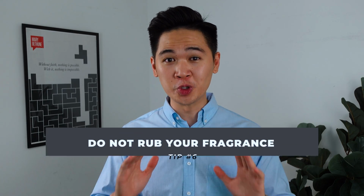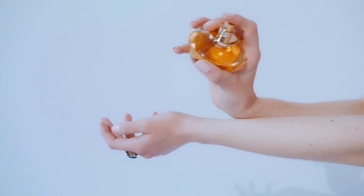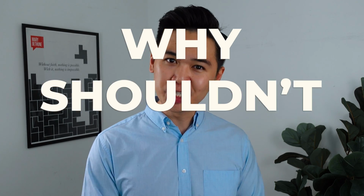Tip number 6, do not rub your fragrance. After applying your cologne, you want to avoid rubbing your wrists together aggressively. And I'm sure most of you have seen either your partner or your mate doing so. Why shouldn't you do it? It's not because it damages the cologne. Doing so is going to create friction, and friction creates heat, and that heat is going to evaporate the cologne a tad quicker. So if your goal is for a longer lasting scent, just spray and let time do the work.